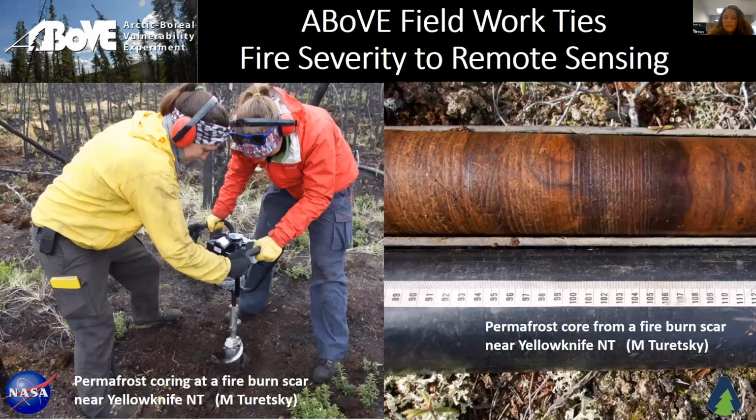And to go along with that, here's some of the team out in the field. We have teams led by Merit Terecki, who is a collaborator of ours from Canada, doing permafrost cores in this same burned area. And you can see what the core looks like. There's this really thick layer of peaty soil, and this legacy carbon can be vulnerable to burning, and so that's something we're trying to investigate more as part of ABoVE. How vulnerable is it? Is it likely to burn?